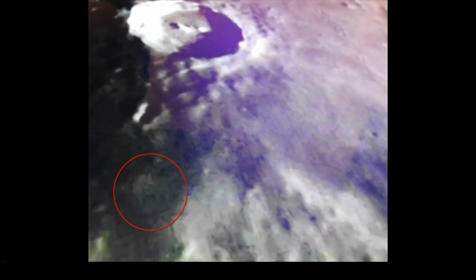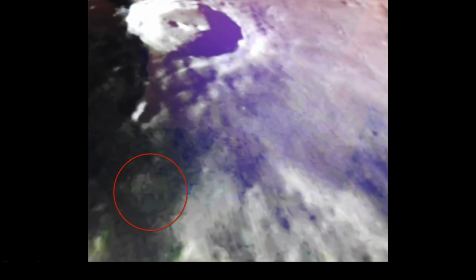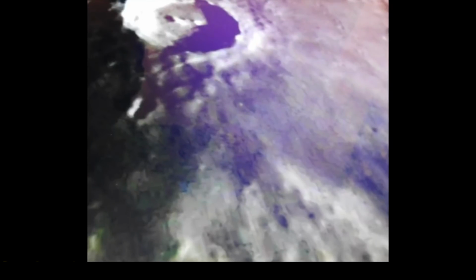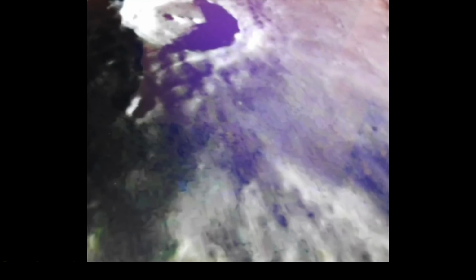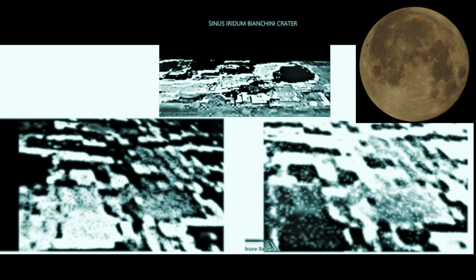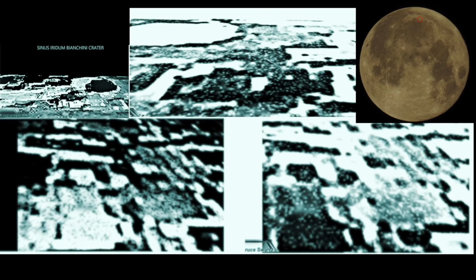And, you know, this is a gray area. We don't see the surface, but now we can. It's the virtual surface. This was taken with the 14-inch telescope. Sinus Iridum and Bianchini crater. On the top right, you could see where we are. All these views are just in that little circular area there. Of course, you can't see it unless you're zoomed in.